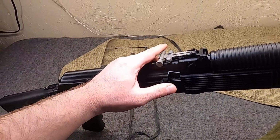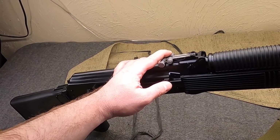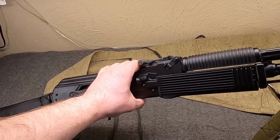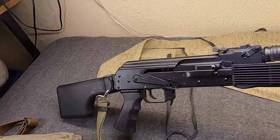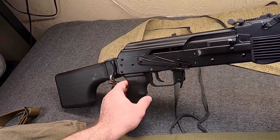Maximum ranges on this, it's felt to be 500 out to about 800 meters standard effective range. 1,000 meters is maximum, and the bullets themselves can go about 3,000 meters before losing anything, but you're not going to hit anything at that.